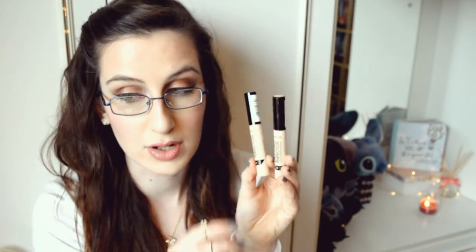And I run my concealer right down to when there's nothing left. When they're practically empty, I use these for my spots, to cover up my spots. But the tip is so dry and there's not much left at all. And you'll notice that the name is completely wiped off, including the label. There's nothing on the label. It just looks like a dead concealer.